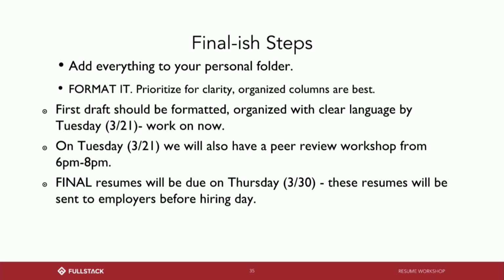On Tuesday, we will also have a peer review workshop from 6 p.m. to 8 p.m. here, where Jared and I will be bringing in contractors to review your resumes with you. Final resumes will be due on Thursday, the 30th. These resumes will be sent to employers before hiring day. So this is your to-do: format and get it ready for Tuesday.